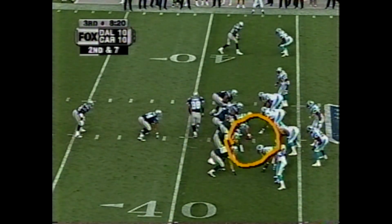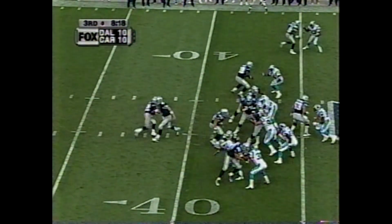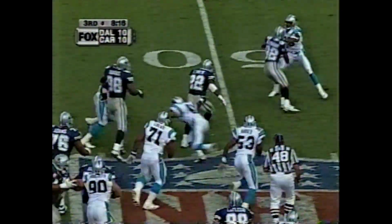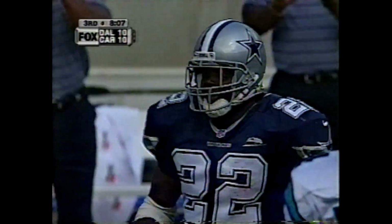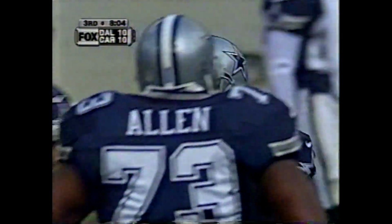Well, this time it's Minter. There he is right there, 3rd. 2 tight ends in the game. Emmitt Smith, first down into Panthers territory, down to the 38-yard line. A gain of 19 yards. Hannibal Navies finally made the tackle.